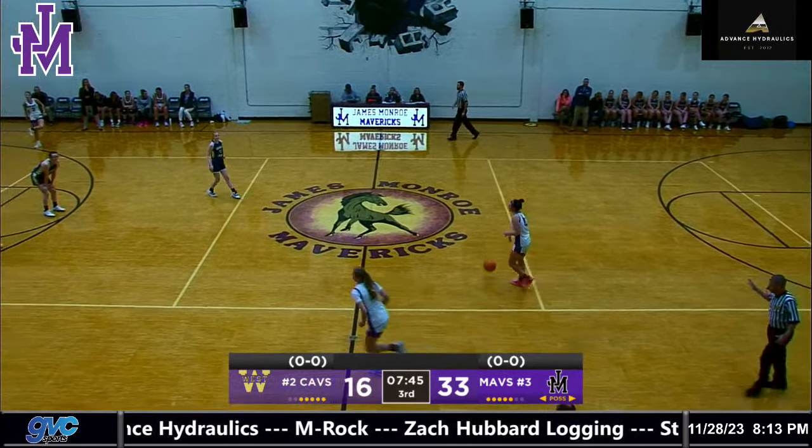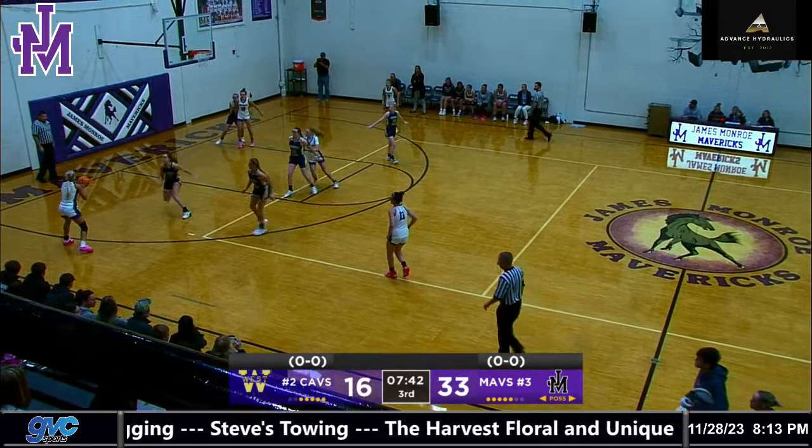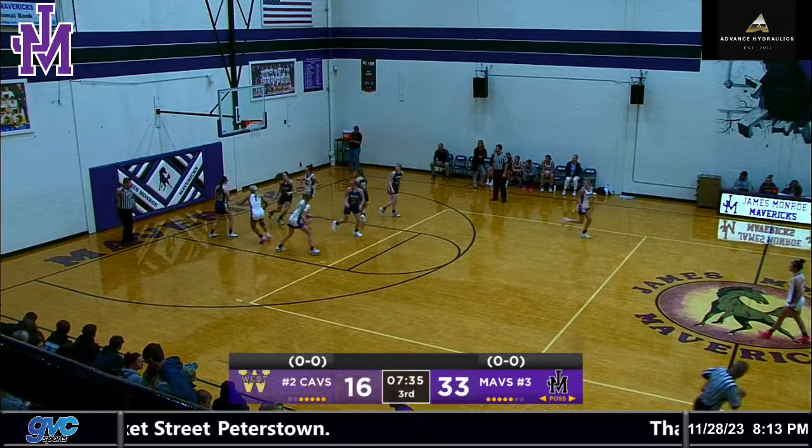Dunlap will inbound the ball to Meadows. Meadows works to the left to Borowski. Borowski drives in, shot up off glass, no good. Rebound brought down by Hill. That ball taken out of her hands by Treadway.